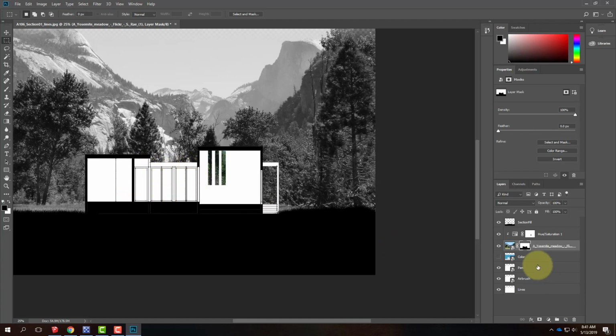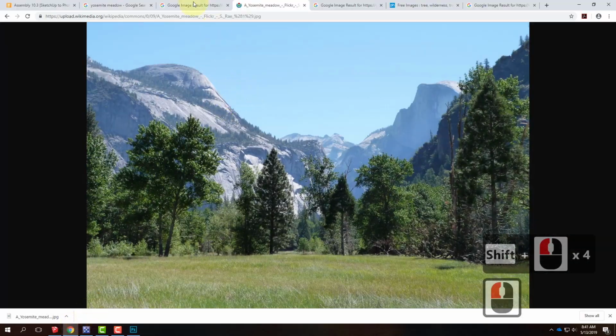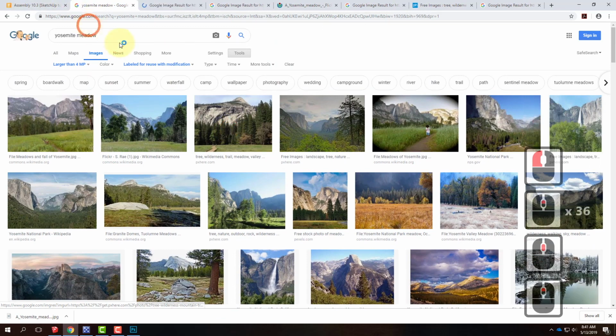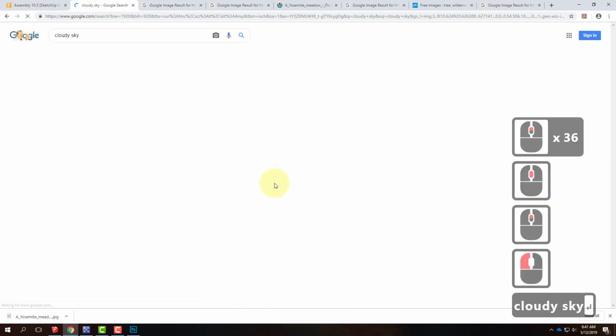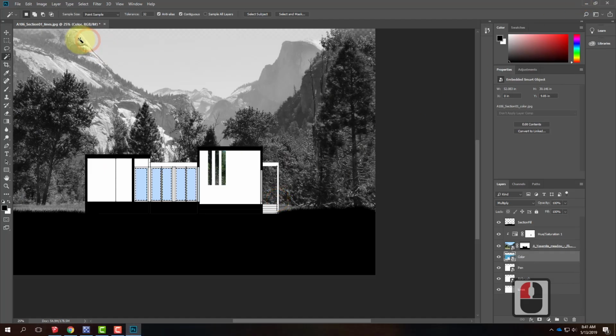That's another option. So let me go ahead and turn back on the color layer temporarily because this is going to help me make selections. I'll use the magic wand tool, and I'll select. Actually, you know what? I need to bring in a sky. I already have skies downloaded, but I could do a Google image search for something like cloudy sky, for example. And I could pick one of these images. I already have a bunch on my flash drive, so let me bring those in.